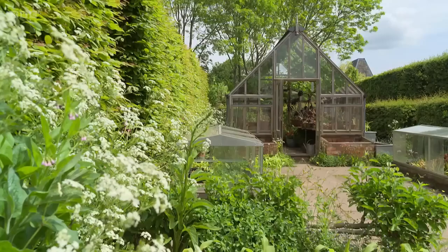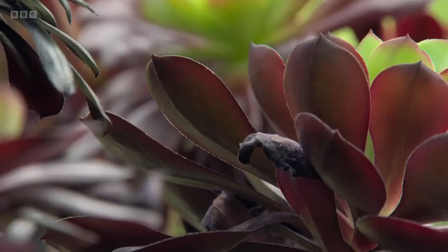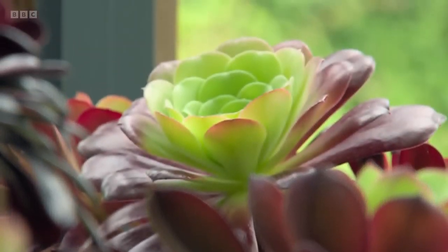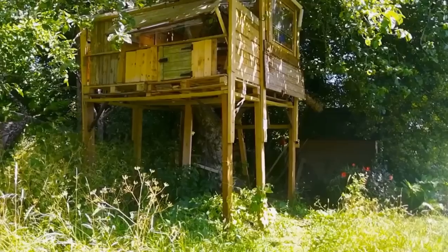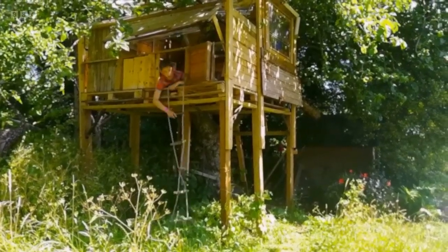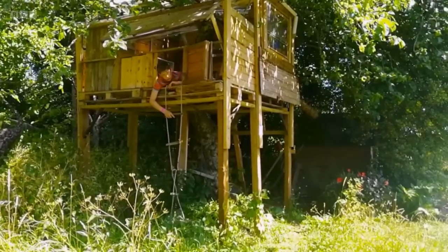Growing indoors is one thing, but a young gardener called Roman from Oxfordshire sent us a film putting a whole new spin on high-rise gardening. Hello Gardeners' World, and welcome to my treehouse garden that I built by myself.